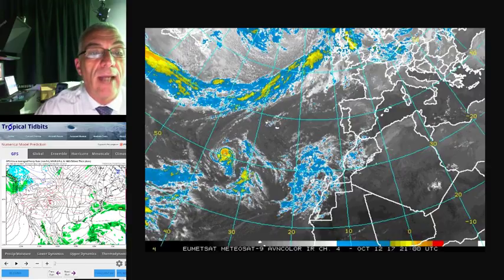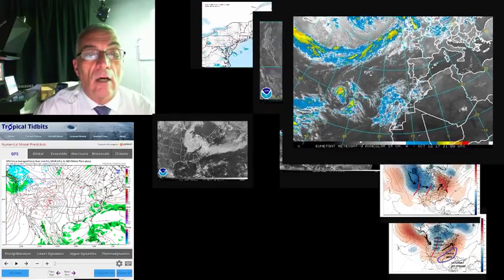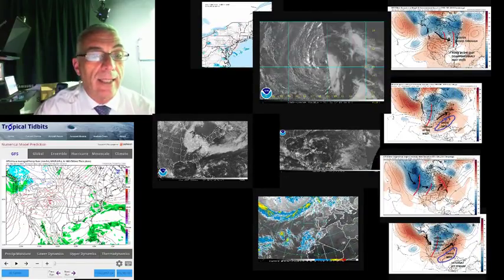Got this big front out in the North Atlantic. So you can see where the alleyway is setting up here. That is moving on up toward the northeast in time, and it's going to start moving northeastward. And the weather models, particularly the UK Met and the European model, show this heading for Ireland, for Wales, and for England and Scotland, and particularly Scotland.